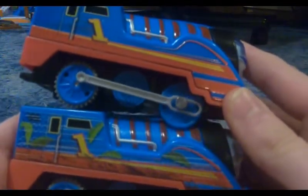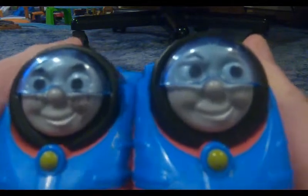Nothing different. And then here's the top. Only difference is here. Now this one has like leaves and the wind streaking. Yeah, that was the Turbo Thomases.